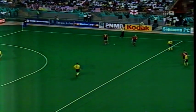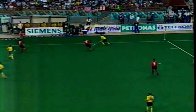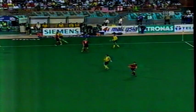So Australia, with so much expectation before this tournament, they fought their way back into it. Looked like they were gone at one stage. Duff gets back for Australia. Holt is there and is able to draw the foul.